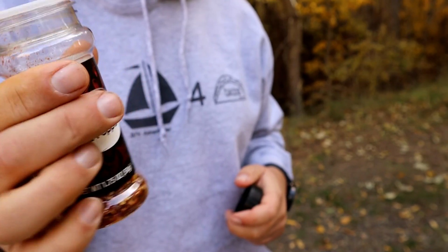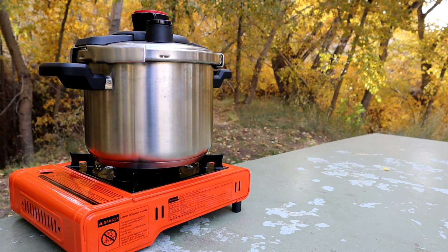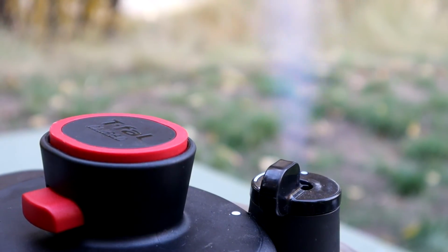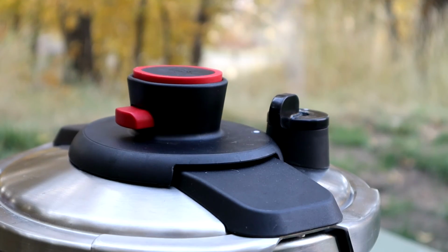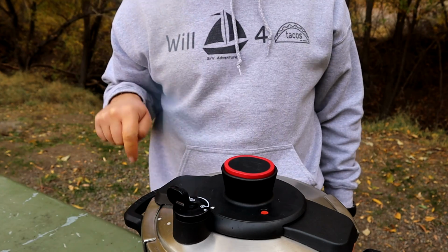Once all this stuff is packed into the pressure cooker and the lid's on nice and tight, it just takes a quick few minutes for this thing to come up to pressure. So once the pressure starts coming out of this thing, it's 6 minutes. 6 minutes for soup. It's incredible. And after 6 minutes, turn off the heat and release the pressure.